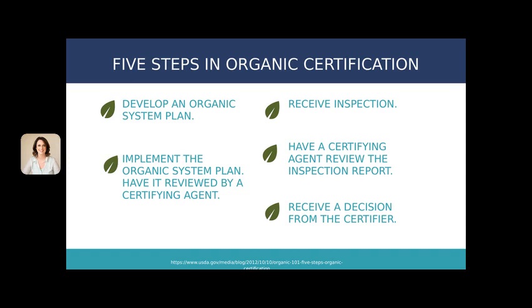Created by the producer or handler seeking certification, it details how an operation will comply with the regulations based on its unique characteristics. While plans differ based on operation types and needs, they'll address all practices of farming or handling systems, such as tilling, grazing, harvesting, storing, and transporting. They also specify approved substances used during the growing or handling process, monitoring practices for organic systems, record keeping systems, and barriers that prevent commingling with non-organic products or contact with prohibited substances.